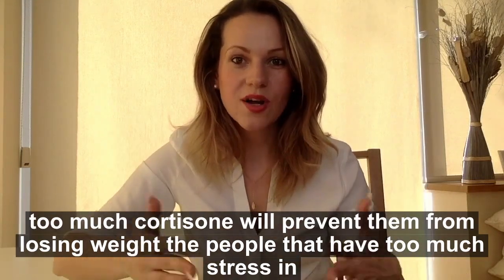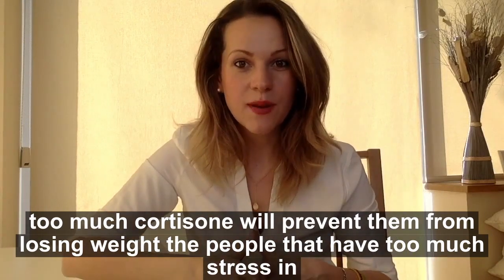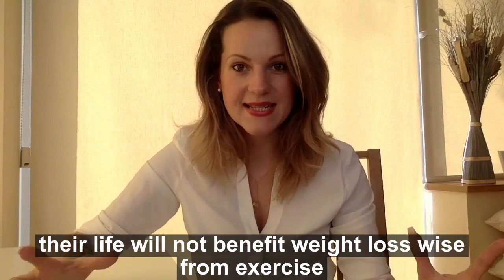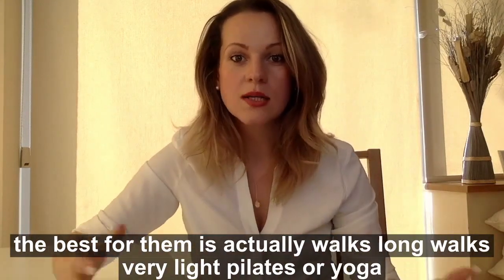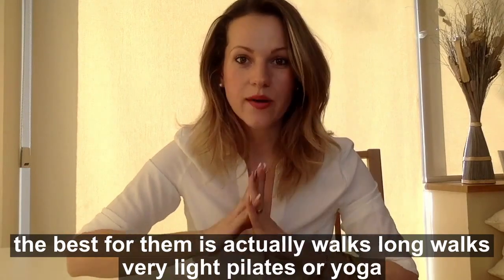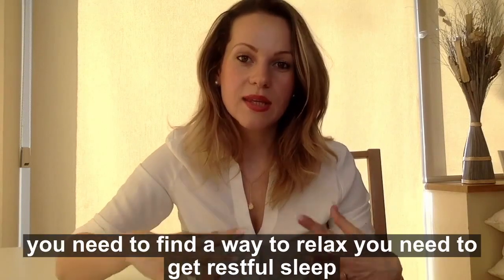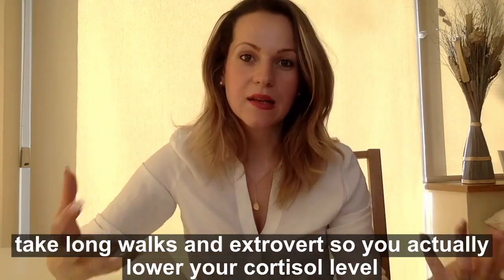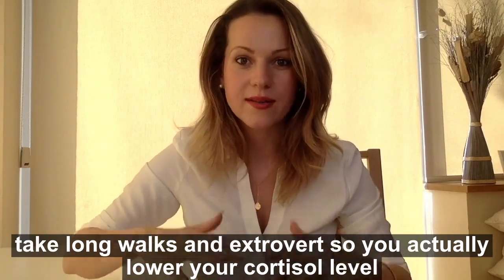Too much cortisol will prevent them from losing weight. The people that have too much stress in their life will not benefit weight loss wise from exercise. The best for them is walks, long walks, very light Pilates or yoga. But to get the excess fat away from your back, you need to find a way to relax. You need to get restful sleep, take long walks, and be extroverted so you actually lower your cortisol level.